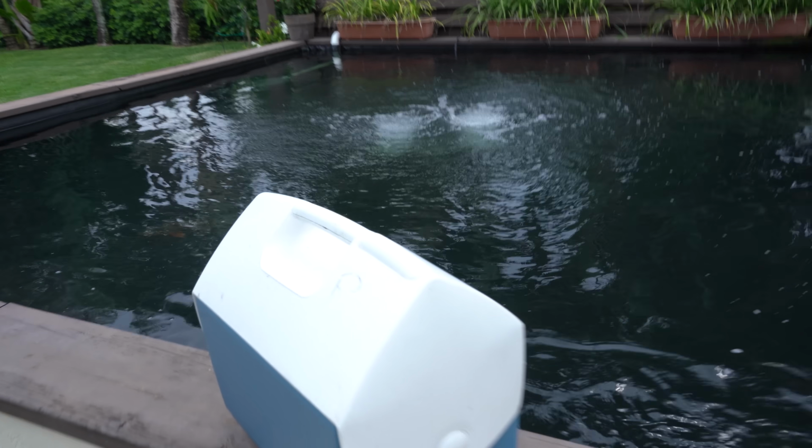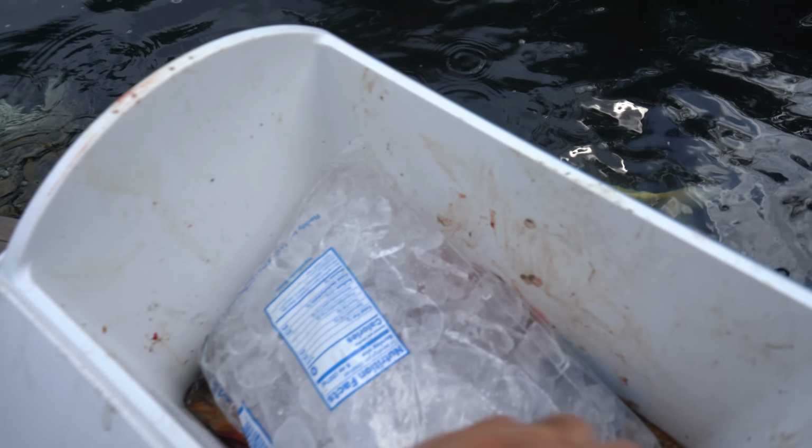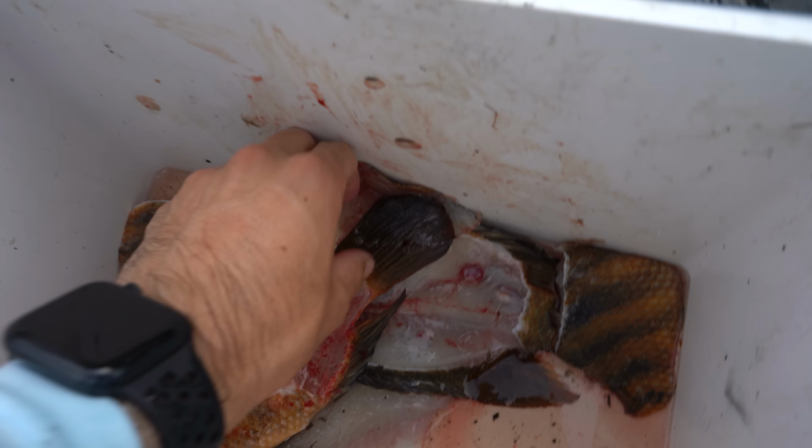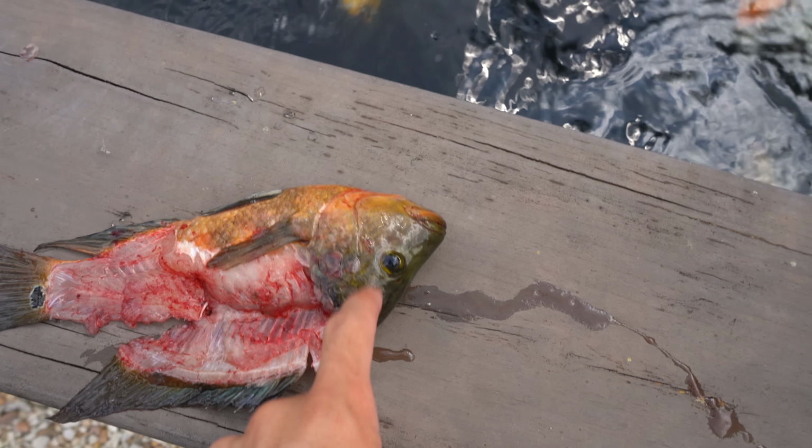Alrighty, y'all, we are ready to roll. We've got exactly what we need inside of here. I'm gonna actually save that ice because that's still good. All right, we got one carcass right here. Look at that beautiful thing. We're gonna make sure that Jeremy takes this thing down head first.